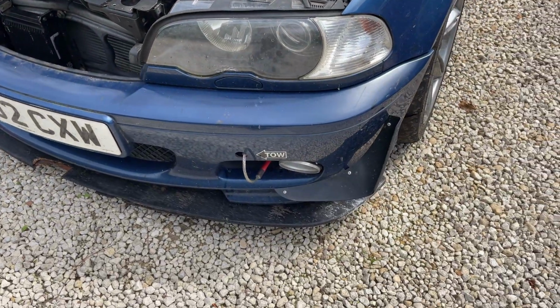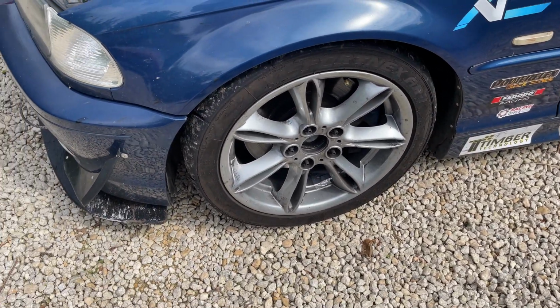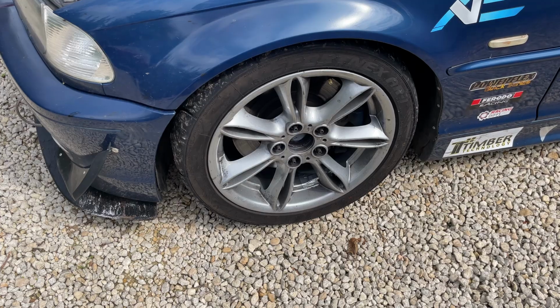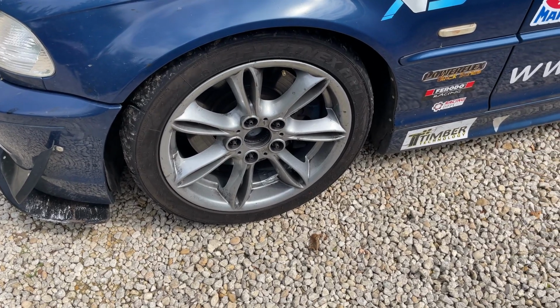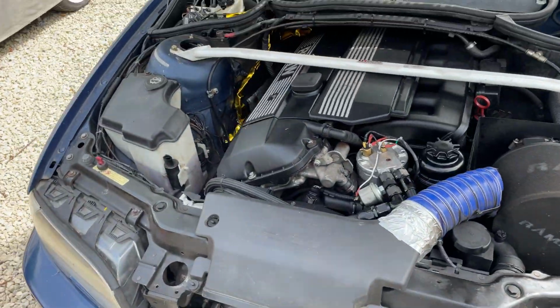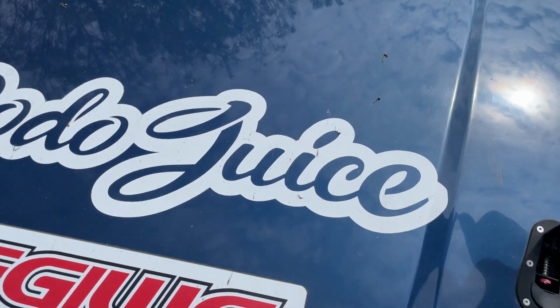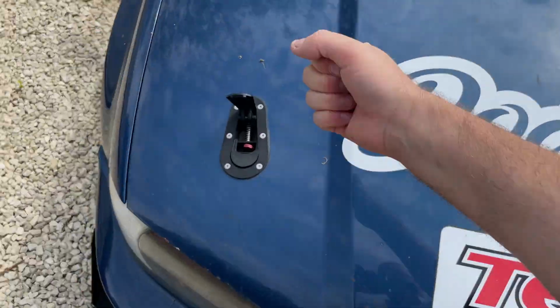Front splitter, running standard alloys, 17-inch here, and they're the same tires all around, 235s. I think it's 40 17s, Nankang AR1s, which are road legal, but they are semi-slicks, and they're very grippy. So we'll close that.